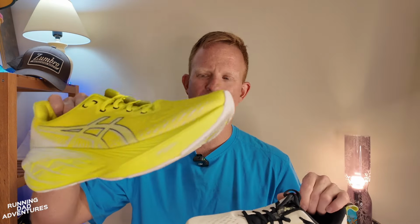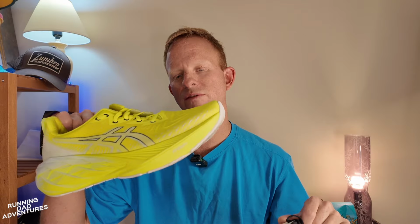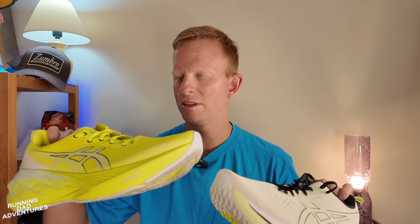Would I take this to a race? No, I would not bring this to a race. But as far as durability goes, it's possible that the GlideRide MAX actually might last a little bit longer. It might retain its original function more versus the Novablast 4, which might have a potential of breaking down sooner, but only time will tell there. And not to mention the price of the shoe, significantly less as far as the good package goes for the Novablast 4. The upper, all things considered, the shoe battle winner is going to be the Novablast 4.